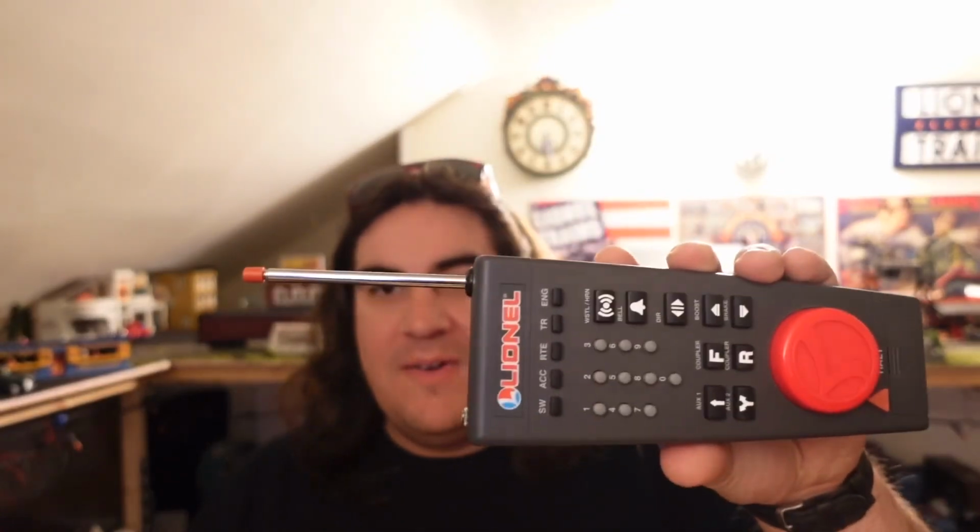So this remote has been through a lot with me. When I first bought it, the antenna was chopped down, so I bought a new antenna for like $12-13 on eBay or Trains. That antenna fell apart. I was sitting here not too long ago, and the remote was just sitting on my desk right here, and I heard some ping noises, and the antenna totally just split apart. So I was like, okay, whatever.